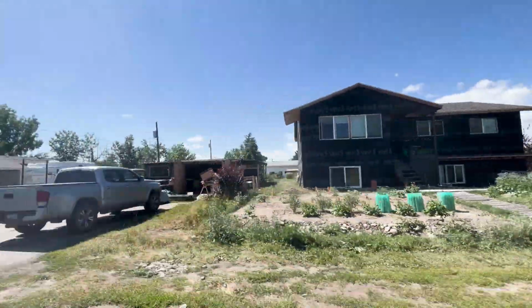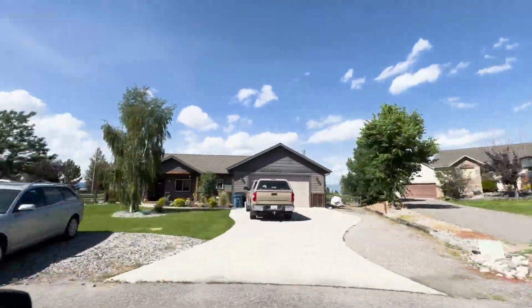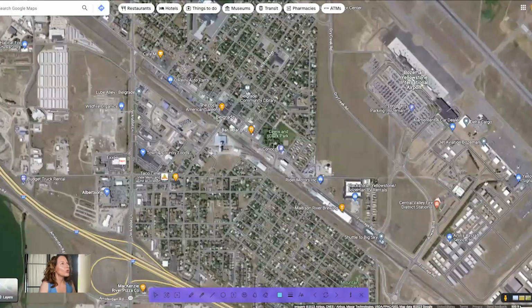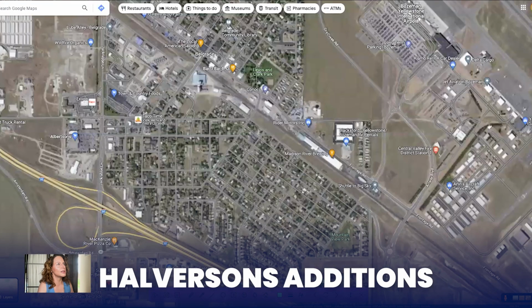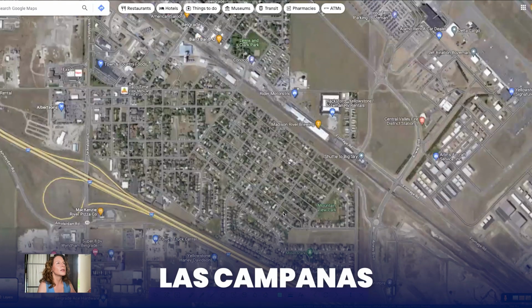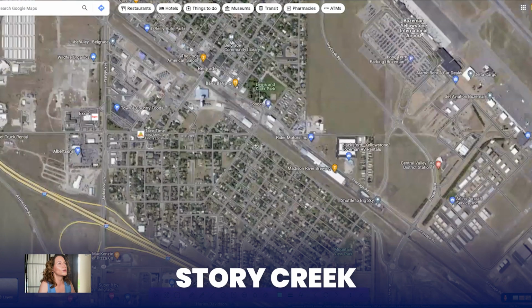Many of the homes near this downtown area are historic, charming homes with mature landscaping and easy access to pretty much everything. So we're going to go for a quick drive through the area, taking a look specifically at the Halverson's Additions, which features many historical homes located in this area, as well as Las Campanas just to the southeast here, and Story Creek with many newer homes located to the northwest of downtown.